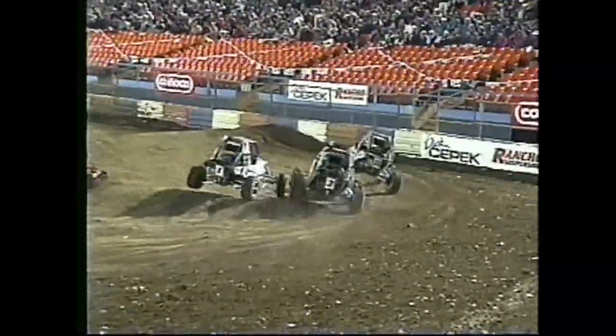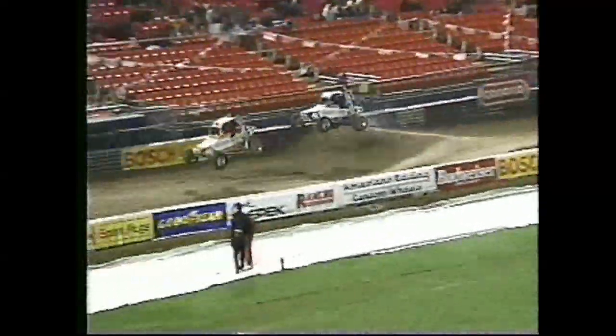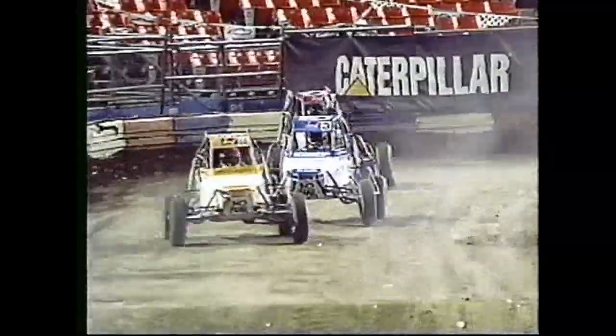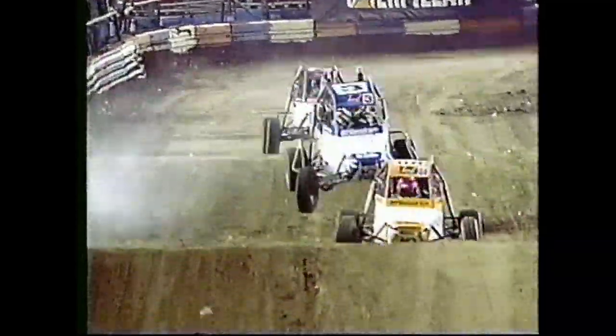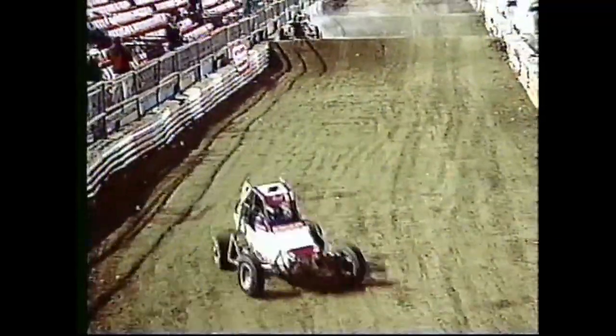And look at him charging now, and Shannon goes wide. Shannon Millen has got her hands full with 2 former champions in this series. She has not finished in the top 3 at any one of our races so far in 1993. This could be a huge race for Shannon Millen.